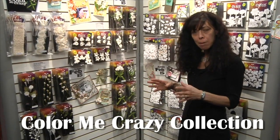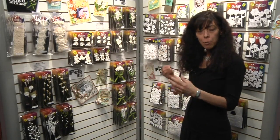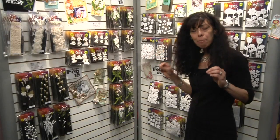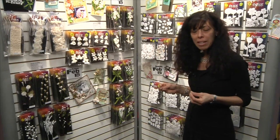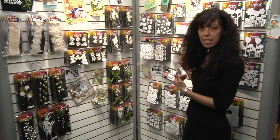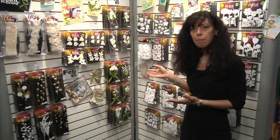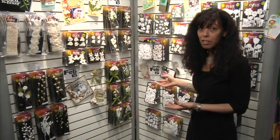We have mulberry papers from Thailand, recycled cotton paper from India, and then we have fabric from China. And the nice thing about this is that people are really into custom coloring their flowers these days. Luminart makes some great paints that work beautifully with this. Copic markers make some great pens that work great with this as well. So let me show you some of our best sellers here at the show that we've done really well with in all these different collections.